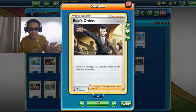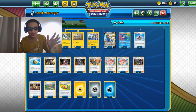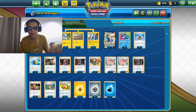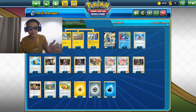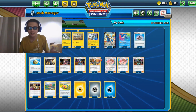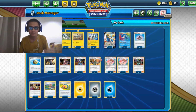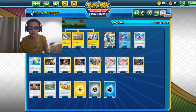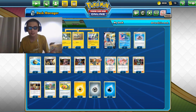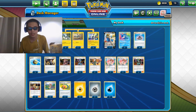I can only manage one Boss's Orders in this deck, and basically if they have a Mew, I'm basically screwed. This deck is really, really bad against a Mew. So just right off the bat, I'm trying to tell you that this deck does not work against a Mew deck. If they have even one Mew, it's going to set us back 1 or 2 turns, and that's going to be very bad for us. It can set us up for failure. So this deck is just not good against a Mew deck.